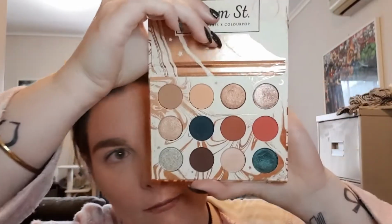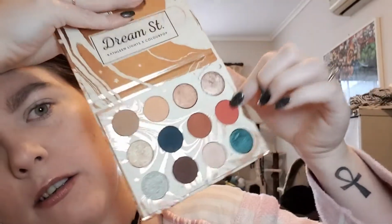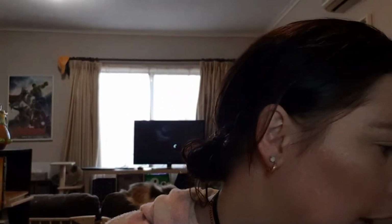Now I'm tossing up between using the Kathleen Lights Colourpop Dream Street palette, or, wow, that colour is not that light in person. If I pull it back, there you go, you can see it. Or I want to just use, I think I'm just going to use my contour kit. This is something I like to do when I'm trying to stay on the more natural side. I like to use my contour kit instead of traditional eyeshadows, because it is on the more natural side.